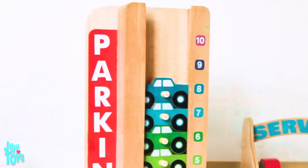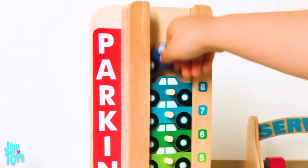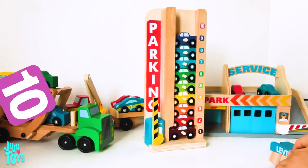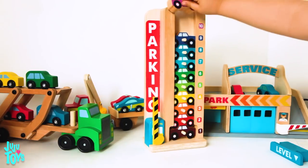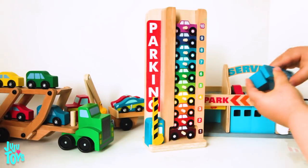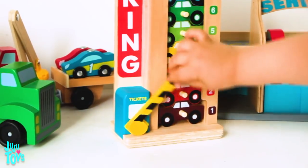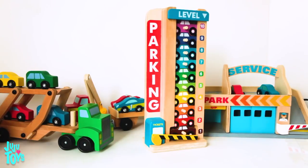Good job. And now we've got number 9. What color is number 9? Purple. You've got it all figured out. And number 10? What color is it? Pink. Good job. That's perfect. Put the level on top. And I close the gate. Close the gate. Good job.